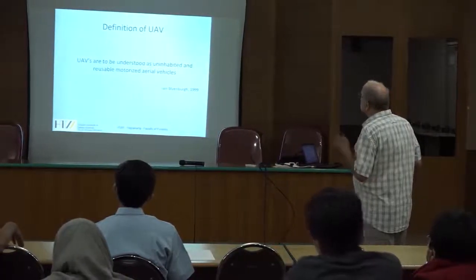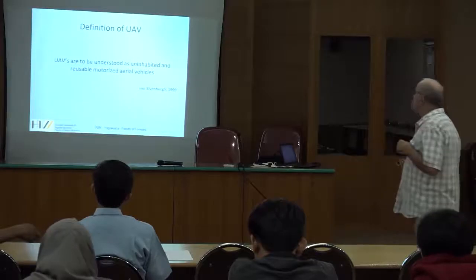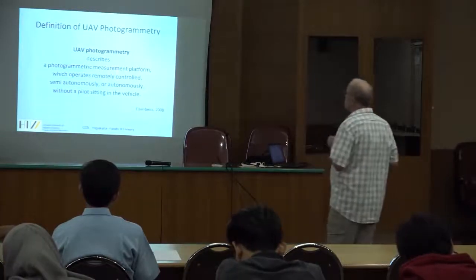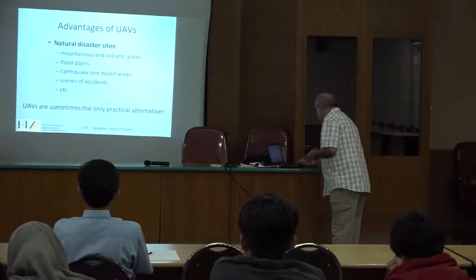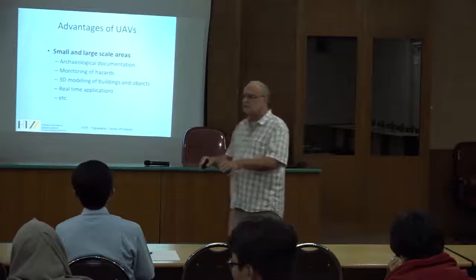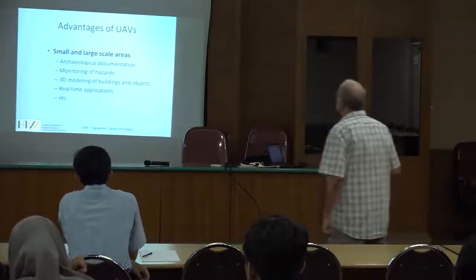So UAV is understood as uninhabited and reusable motorized aerial vehicles. Eisenbeiss, the Swiss person, described it a bit more in his dissertation. You can read quite a lot of it. It's a drone working program. Anyway, you have no pilot on board, you stay on the ground, you stay in the area, and then you have some things to direct the plane, and if you don't, it flies automatically.